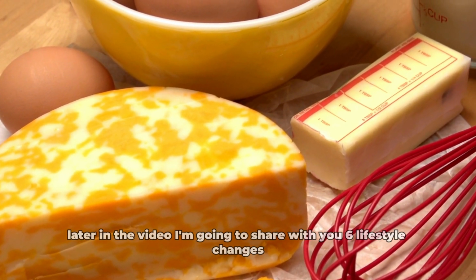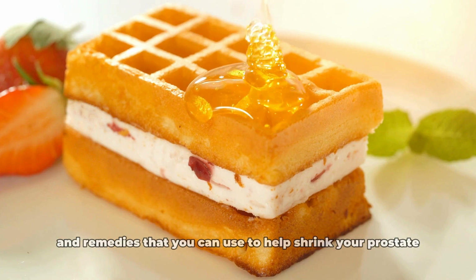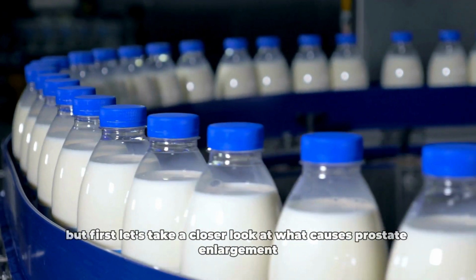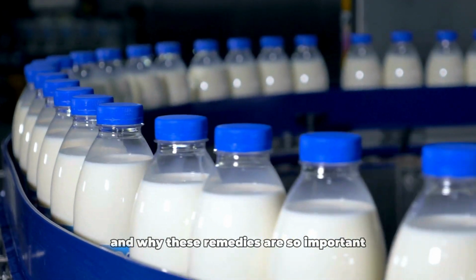Later in the video, I'm going to share with you 6 lifestyle changes and remedies that you can use to help shrink your prostate back down to its normal size. But first, let's take a closer look at what causes prostate enlargement so you can really understand what's happening in the body and why these remedies are so important.